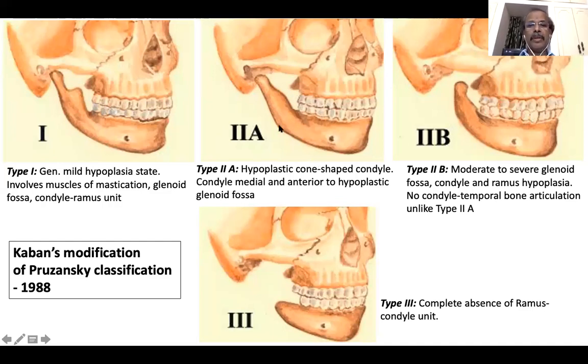Type 2A, you can see the hypoplastic condyle. Coronoid may be missing. Small ramus. Length of the mandible is again reduced. So that is 2A. This is 2B: rudimentary condyle, there may not be any coronoid, very small ramus. You may not have any ramus at all, and a very small body of the mandible.